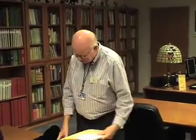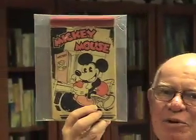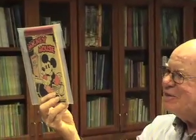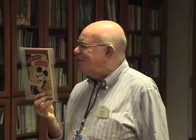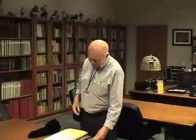Mickey Mouse, of course, was our first merchandise character. The first merchandise item came out in 1930, and here it is. It's a writing tablet. And according to the story, Walt was walking through a hotel lobby in New York City, and a man came up to him and offered him $300 if Walt would let him put Mickey on these children's writing tablets that he was making. And Walt needed the $300, so he said, okay. So that started Disney merchandising.